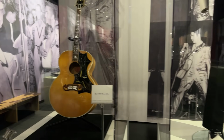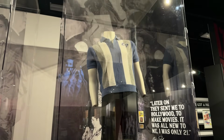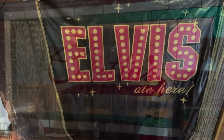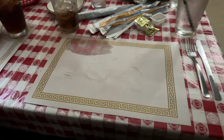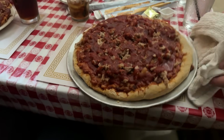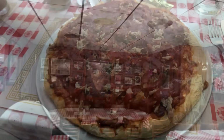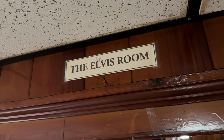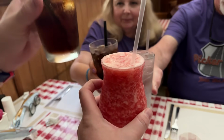After an indescribably amazing day at Graceland, we wrapped up the ultimate Elvis Memphis tour by going to dinner at Elvis's favorite pizza restaurant, Coletta's. Here, the king would order their signature barbecue pizza. Look at that pulled pork. Wow. Adorned with memorabilia, we dined in the Elvis room and toasted to a wonderful visit to Memphis.